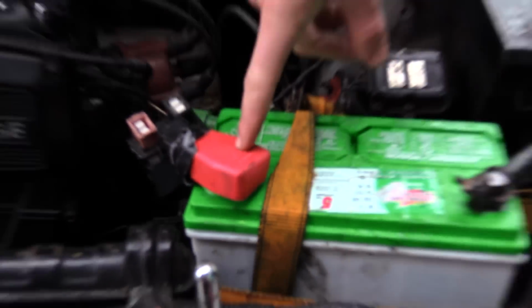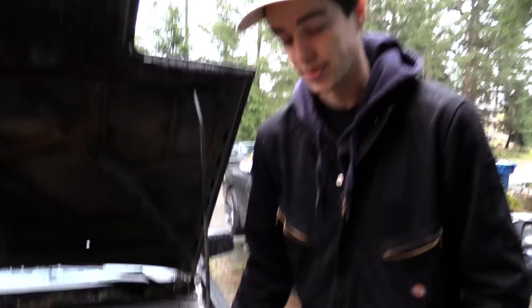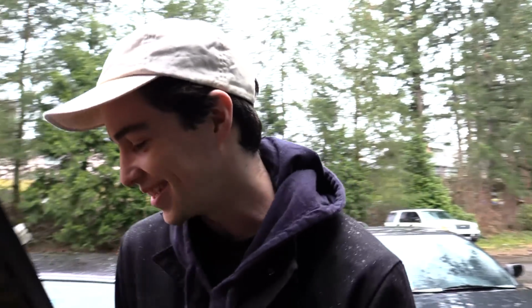You're gonna need a positive battery terminal cover, which is just a piece of rubber that goes around your terminal. You can pick these up at pretty much any parts shop: AutoZone, NAPA, O'Reilly's. On your 240, didn't you just electrical tape it? Yeah, every single time. There's no engine in that car anymore, but all I did was electrical tape around the positive terminal.